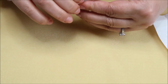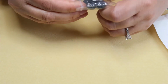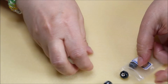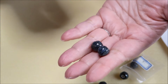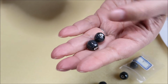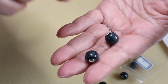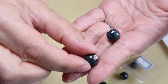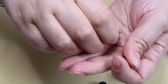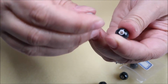And number 9. Number 9 is melon beads. Now they call them melon beads because, it looks a little bluish there on camera, but they look more black in person. But because they look like a little pumpkin, you can't really see the indentation in here, but they just look like little pumpkins. So that's why they call them melon beads. And these are, what are these, ceramic? Porcelain. Yeah. So there we go with that.